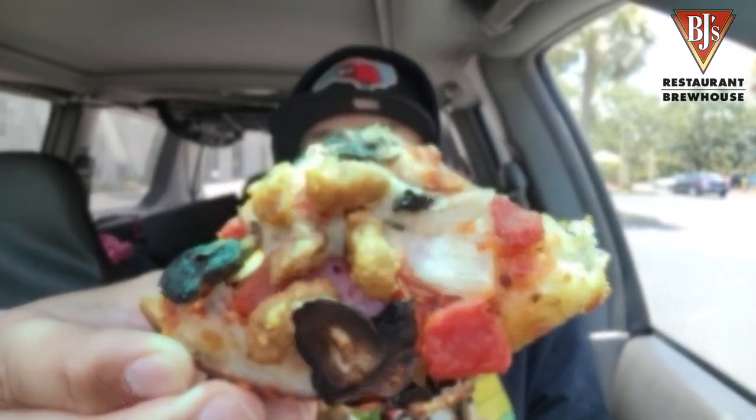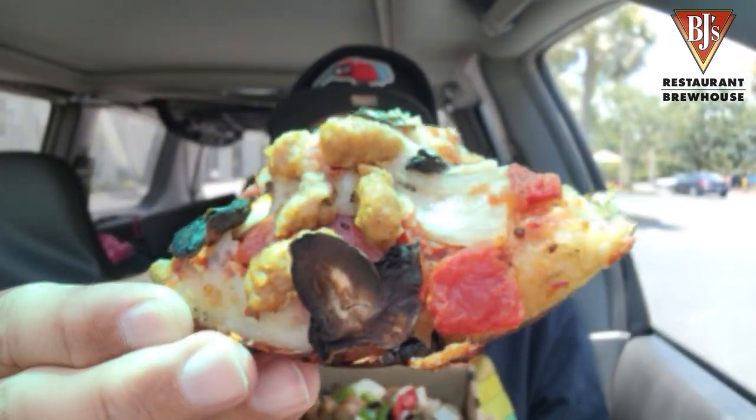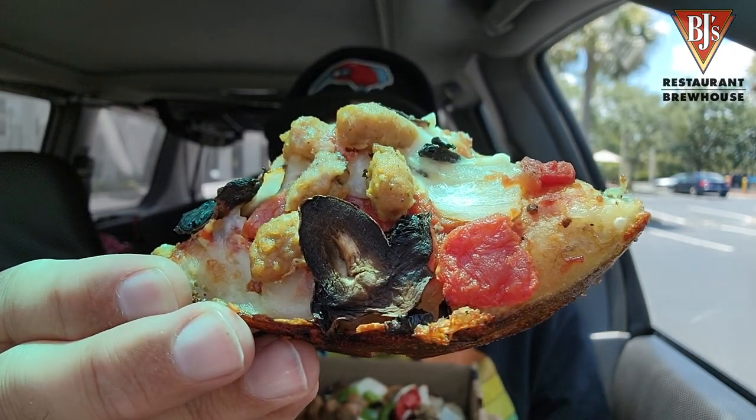Go check them out. Let me take a final bite right into this piece right here. Again, I'm okay with the toppings, even though when I'm looking at it more, burnt. Burnt mushrooms. All right, the joke's on me, I guess. Wow.